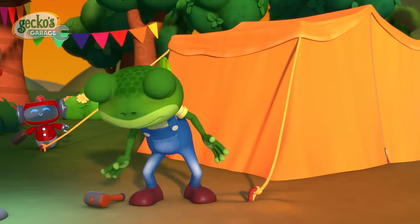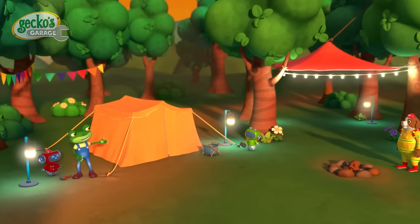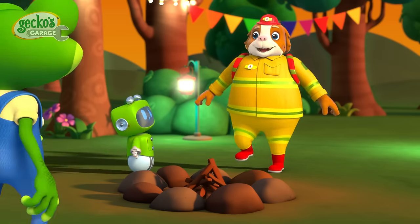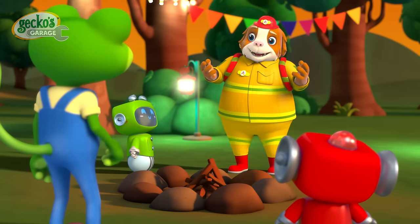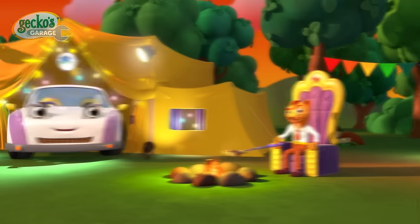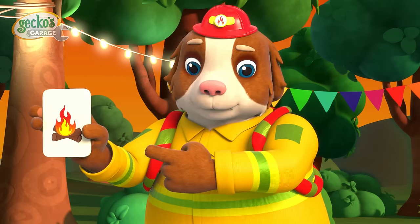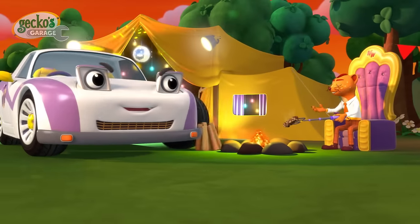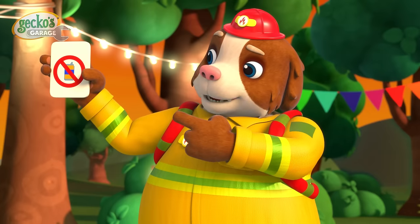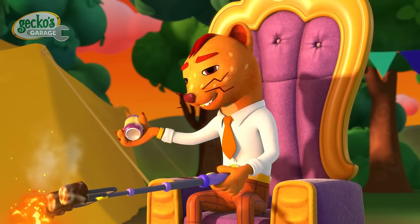Hello, everyone. We're in the great outdoors today on a camping trip with Fiona and Dandy. Gather round, everyone. Dandy's here with some campsite rules to make sure we all stay safe. It's important to know how to have fun and be safe. Rule number one, always follow campfire safety. Rule number two, respect nature. Always pick up your litter and leave no trace.